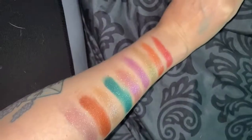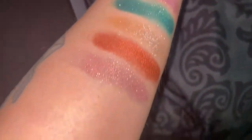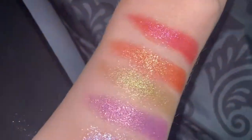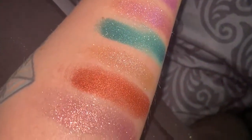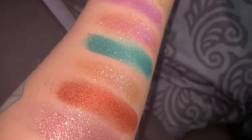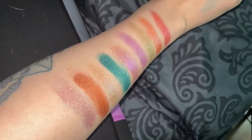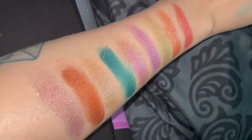And I definitely feel like the formulas of them are different between the different shades. I think some of them, like these first two, perform really similarly, whereas some of the other ones, like this red shade, are more of a metallic with less of that actual glittery sparkle. But I will give them a try on the eyes and we'll see how they compare to each other.